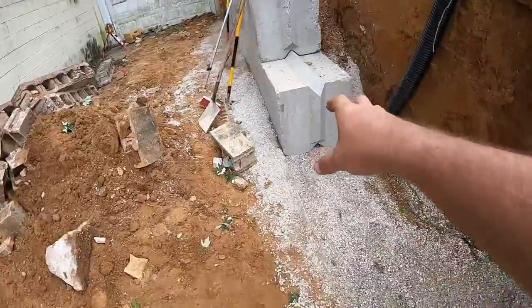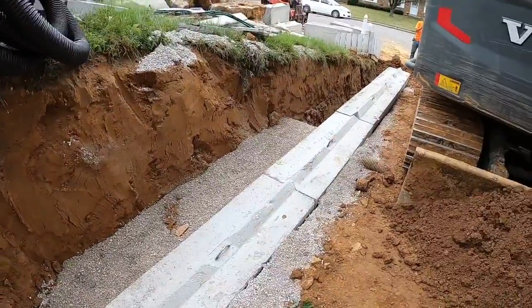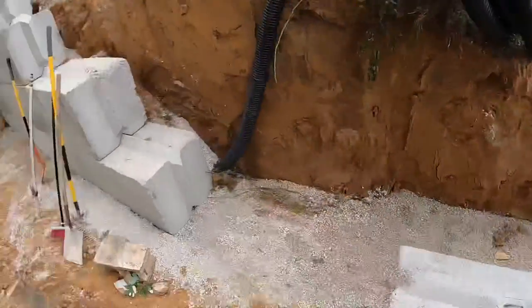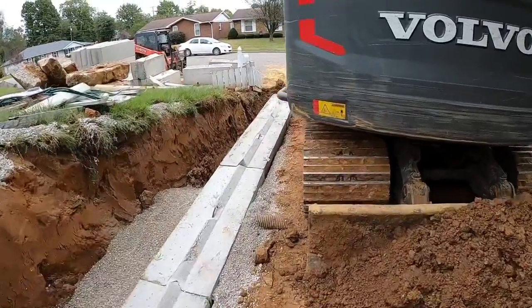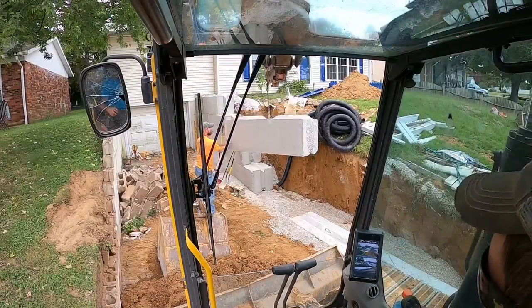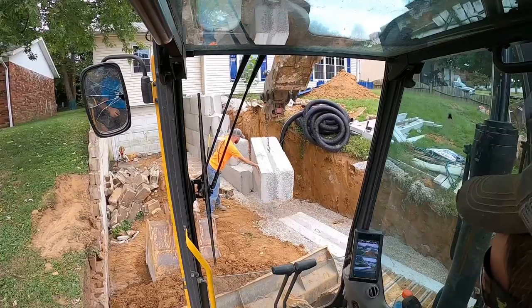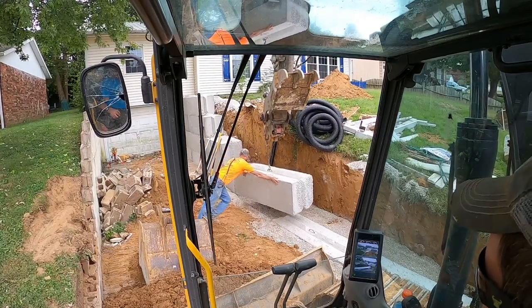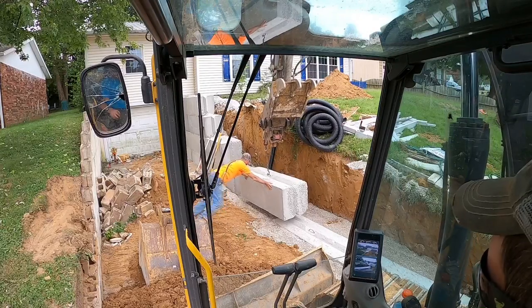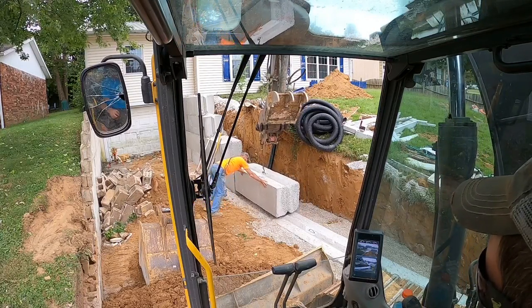So if we set that next block in here, it'll come across, span on top of that one, go on out. You'll see that wedge of that one. Then we'll come on across with the next course through there. So let's set some block. So this is the telltale block here. Let's see how this one spans going from the grade footer on top of the other block. Should overlap about 6 inches. Oh, looks like it's gonna fit pretty good.